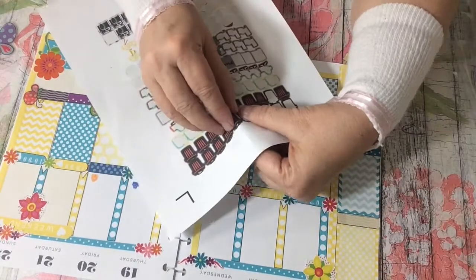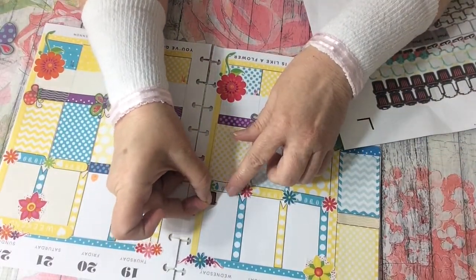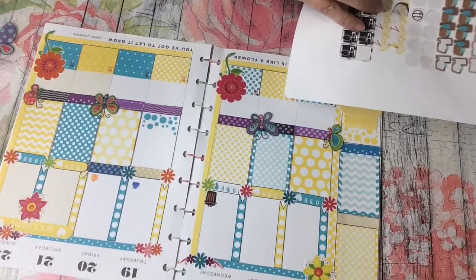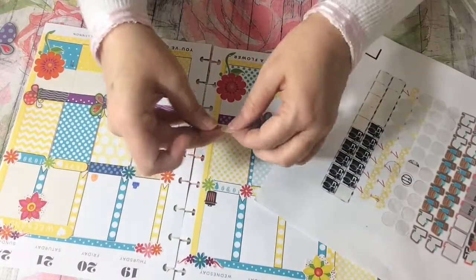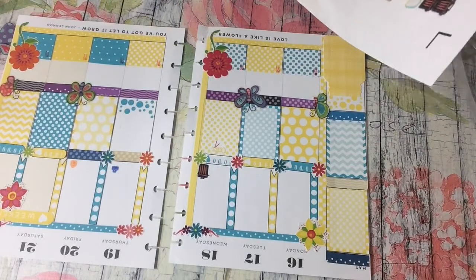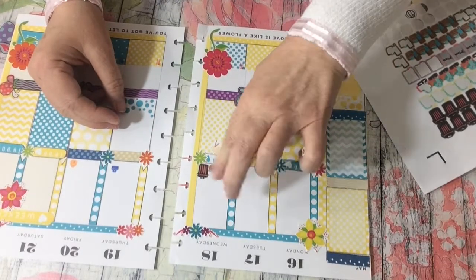So here we got our trash sticker. Trash sticker we're going to do Wednesday. And like I told you on the vlog, the Wednesday for my craft day has really been working out good. So, hey, when you got a good thing going, why stop it? So I'm going to put craft right there to remind me it is craft day. Which also means it is laundry day.